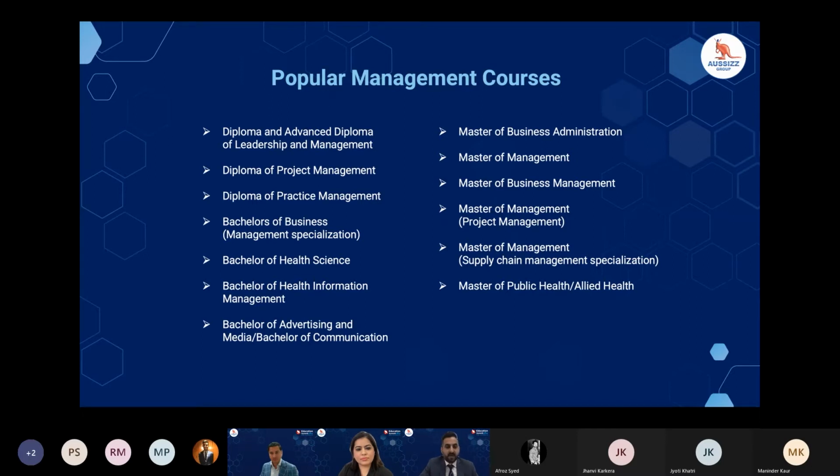Bachelors of Advertising and Media, as well as Bachelors of Communication. These courses are available with RMIT and Deakin. Again, I'm not talking about any names which you might not have heard of, or these other colleges which you only are aware of, and these universities have got these courses.